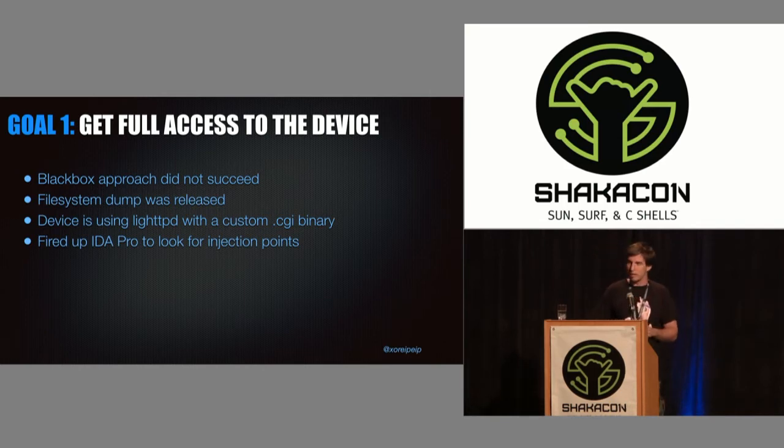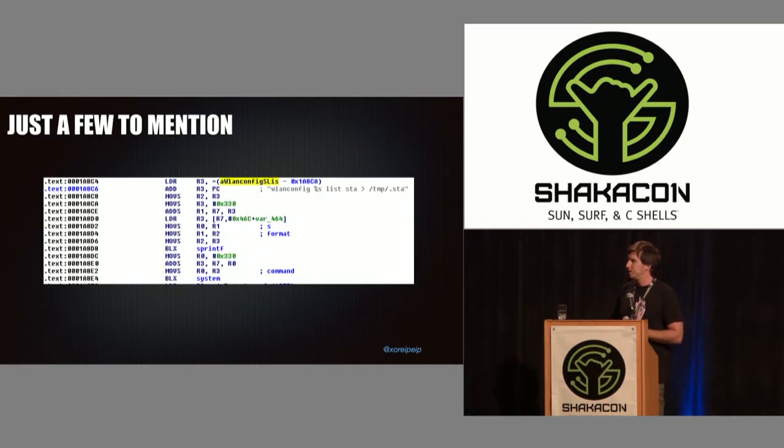The first thing that I noticed about these boxes in 2015 is that it is running lighttpd, which is wrapping a custom binary, which is compiled. It's not a script, so it's basically an ELF binary. I found several injection points which could be exploited. This is the first one that I found.